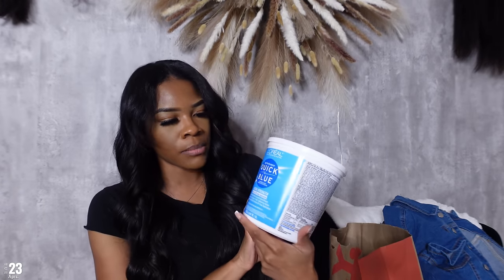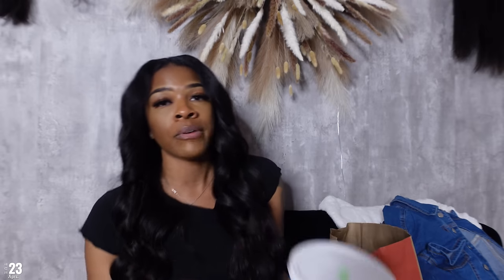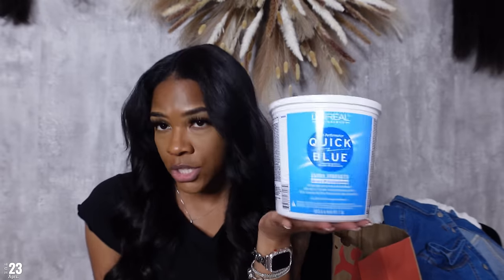So from the beauty supply store, I bought this tub of Quick Blue. I've never used Quick Blue bleach. I've always used BW2, but I've been doing some research, and basically BW2 is just like a pure white powder, and this one, since it's blue, it kind of goes ahead and slightly tones your hair, so you won't have to do too much toning if you use this one. So I am going to do a patch test, since it's my first time using this one, and see how it is. But anyways, this was $15.99 at the beauty supply.